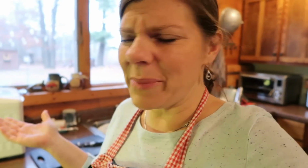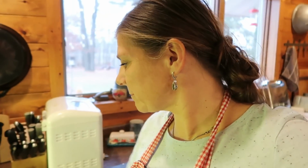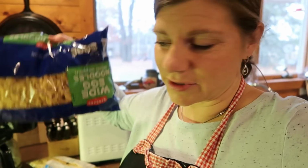So anyway, I had 1 bag. This is not a very big bag. It says 4 servings, which probably won't even be enough for us, but I have some egg noodles as well. So did I tell you I'm making a meatball stroganoff? That's what we're going to be doing for supper tonight.